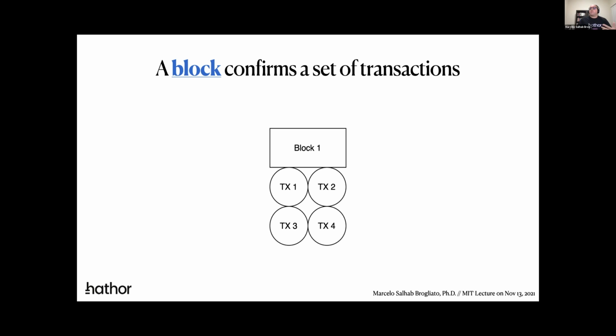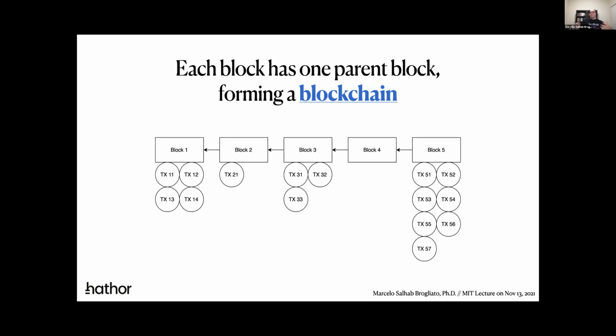But there's more. Besides representing a set of transactions, a block must have one parent and only one parent. And then it forms a blockchain. Here we can see some blocks. Block 1 is confirming 4 transactions. Block 2 is confirming 1 transaction. So the number of transactions doesn't matter. Block 4 is even confirming 0 transactions. It might happen. You might question why such a block would be created, and I'll give you the answer in a moment. So now we know that a block confirms a set of transactions, and a block also has one parent block. It forms a blockchain.